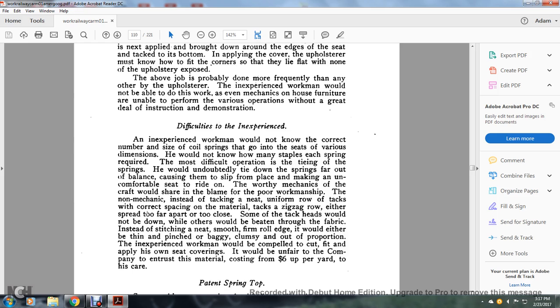Difficulties to be experienced. An experienced workman not knowing the correct number and size of the coil springs that go into the seats, the various dimensions, would know how many staples each spring required. The most difficult operation is the tying of the springs, which, tied down with the spring far out of balance, causes them to slip, making an uncomfortable seat to ride on. The worthy mechanics of the craft would share the blame for the poor workmanship.